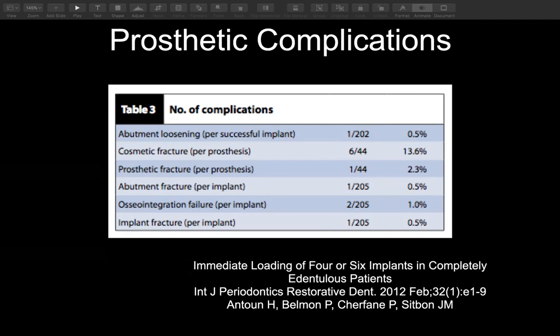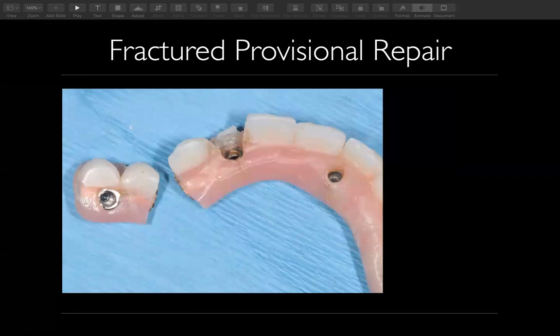But again, fractures and things are going to happen, and it's not necessarily the lab's fault. It could be the prosthesis too thick or too thin, maybe not enough bone reduction, maybe the denture teeth broke out of the acrylic because that's the weak link, right? The teeth are processed in acrylic with a chemical bond, but sometimes a tooth can pop out because maybe it wasn't roughened up before processing, maybe it wasn't heat cured for whatever reason. There are issues that can happen with this. So just be prepared for it.